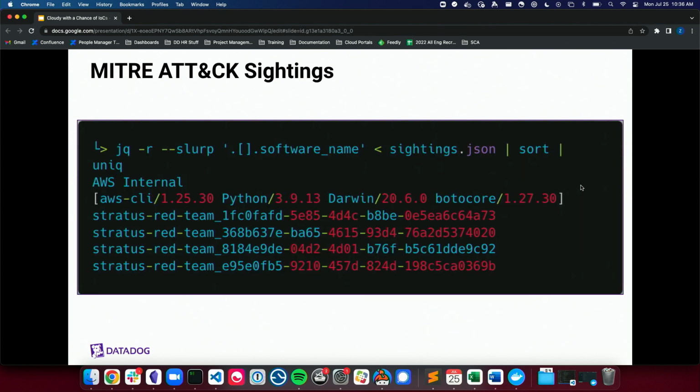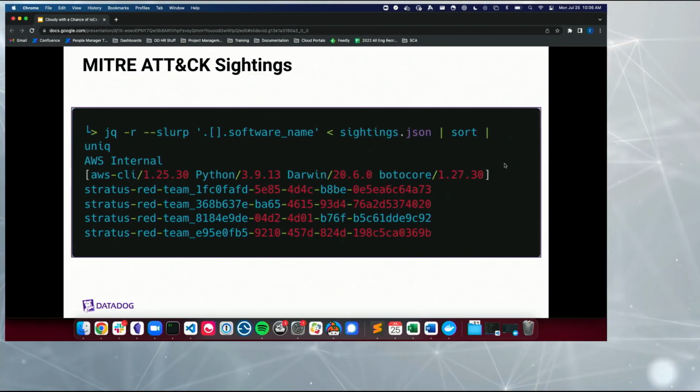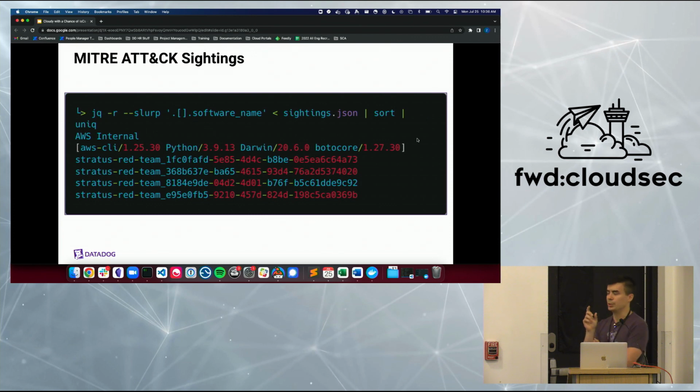So there's still a problem though. I think I hit implications, but I still didn't hit that advice portion. This is where humans come in. You can use any tool you want. I use JQ to look at all the different sightings data. Here specifically, I slurped all of the different logs using JQ, and then I grouped by the software name, and I can see which ones I want to look at and which ones are interesting.